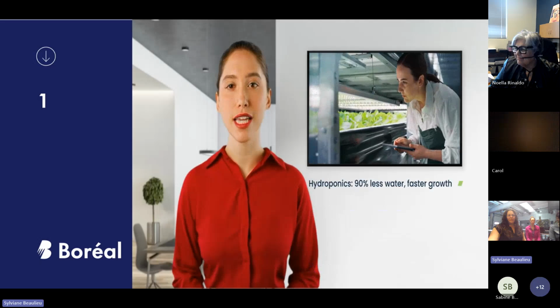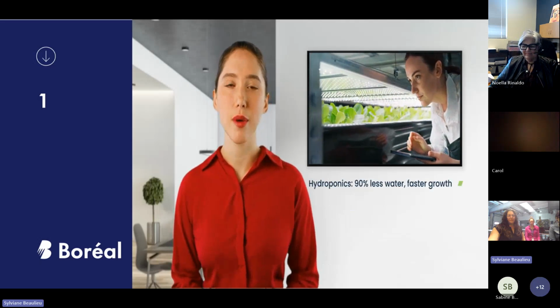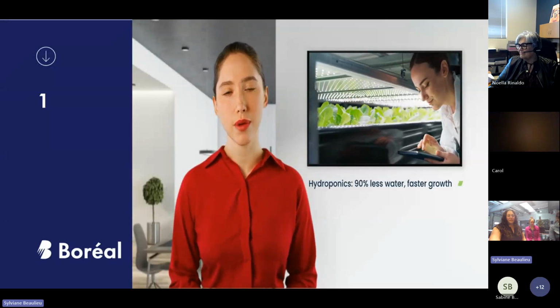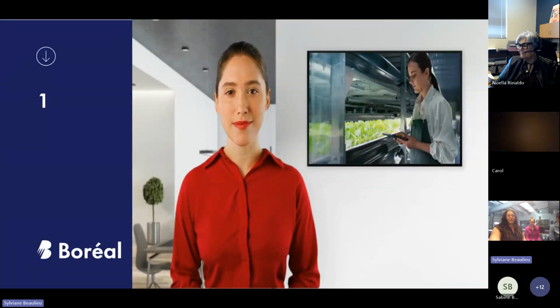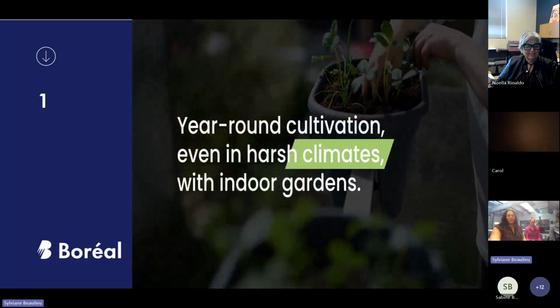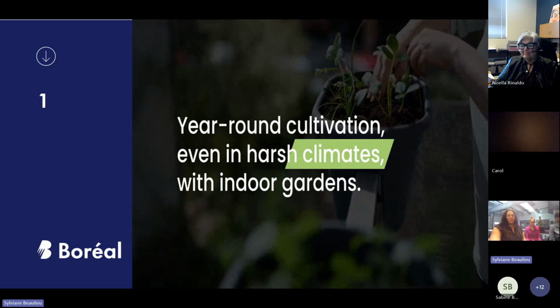Hydroponics uses up to 90% less water than traditional methods. Plants grow faster and require less space, making it ideal for urban environments and regions with poor soil. This method allows for year-round cultivation, even in harsh climates. Imagine fresh produce in the middle of winter right from your indoor garden.